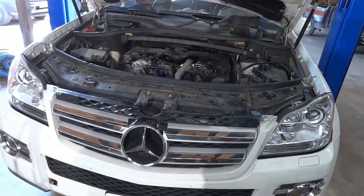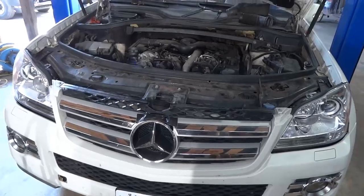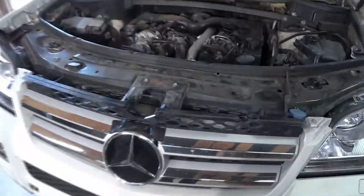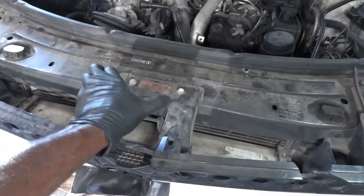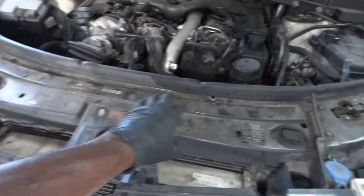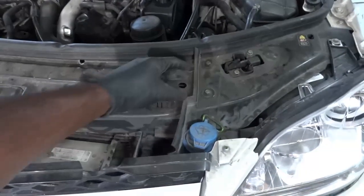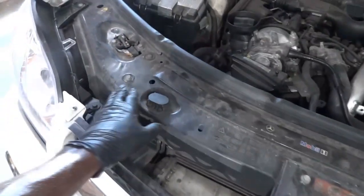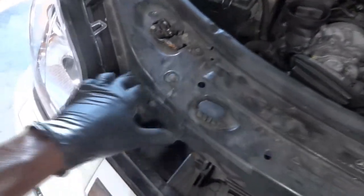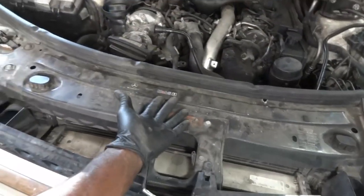In order to remove the radiator, we have to get the front bumper out, because that's going to give us access to the bottom bolt of this bracket. This bracket over here has to come out, and this core support has to come out also. This core support has 3 bolts. There are 2 over here, there's another one down here, and then there are 3 more on this side, 2 over here, and then 1 right there. Okay, and then this piece over here, the core support, is going to come out.